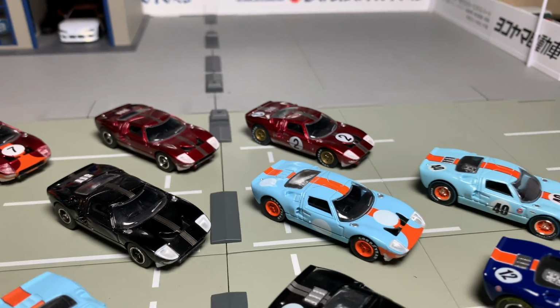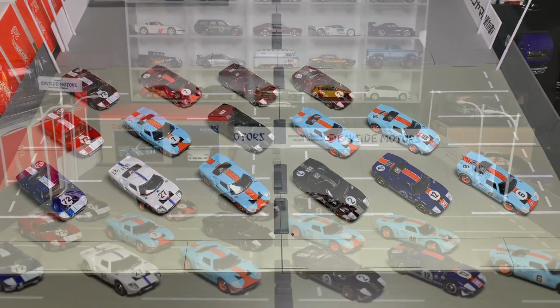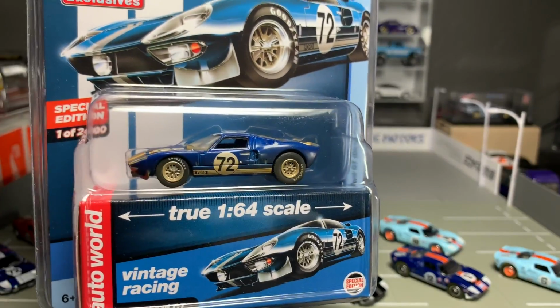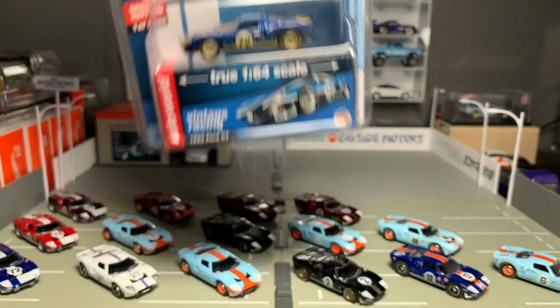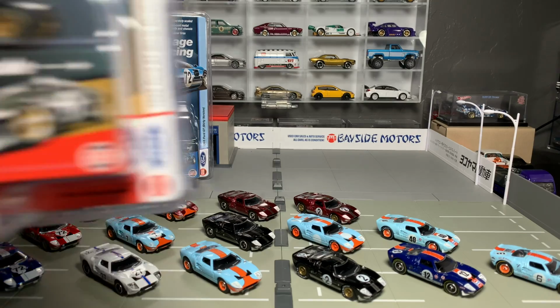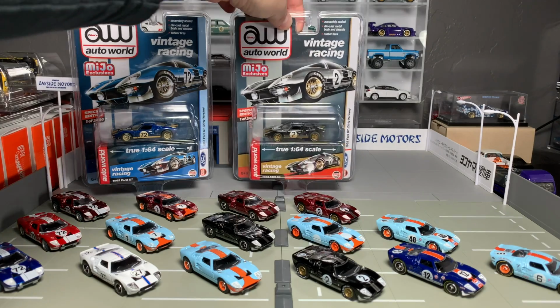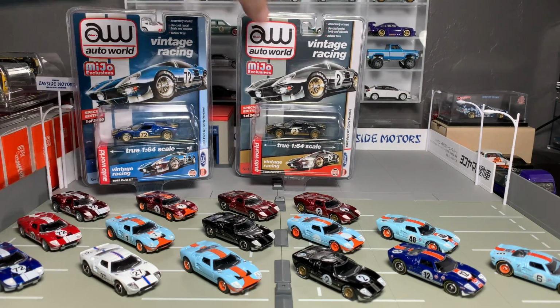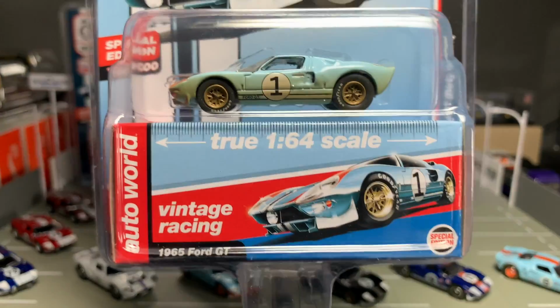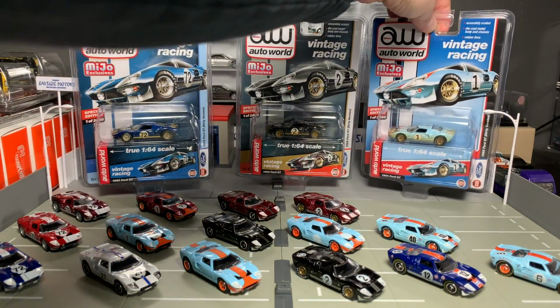And boy, did our friends at MiJo Exclusives and Auto World pick the right timing, because we have a brand new set of MiJo Hobby Exclusives coming out this month. And my guess is that you are going to be very interested in these, and they're going to be a set of cars that you might be very interested in acquiring.